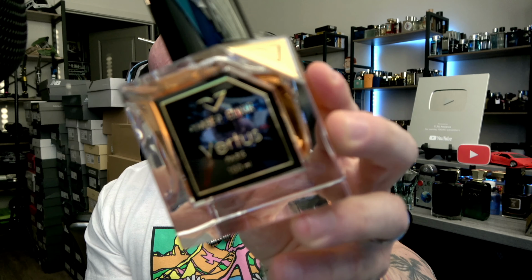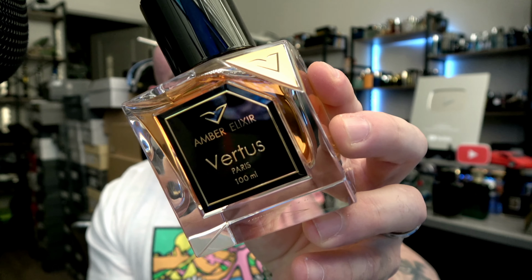I can't encourage you to try this enough. If you like boozy, fruity boozy. It's that simple. Fruity boozy amber. There's other notes, but it's that. And it's damn good. Super mass appealing, but very unique at the same time. I don't have another fragrance that smells like this. I freaking love it. It's awesome. I encourage you to try it. Vertus Amber Elixir.